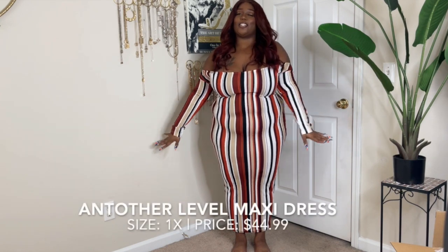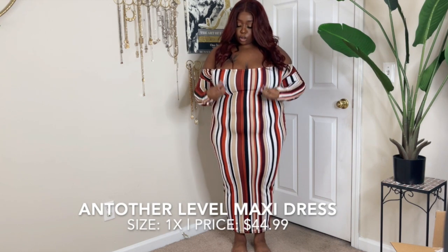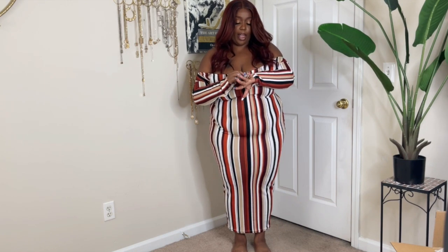But hopping into this first dress, we have this striped, I was going to say monochromatic, but it's not monochromatic, striped fall colored dress. We got a maroonish type of brown, a rust, a cream, and a black. It's really cute. I really like it. What I will say though is probably size up. This is a little snug.